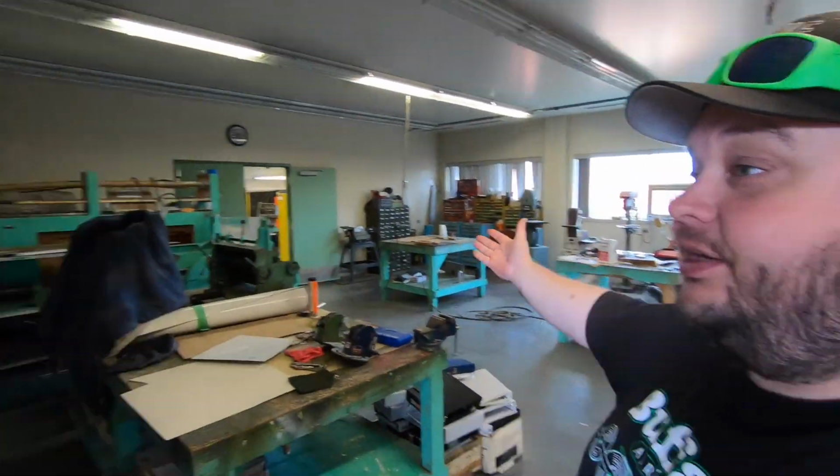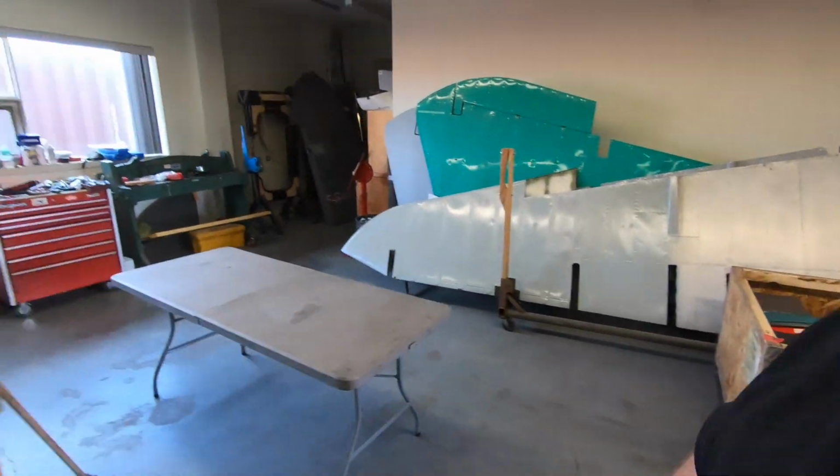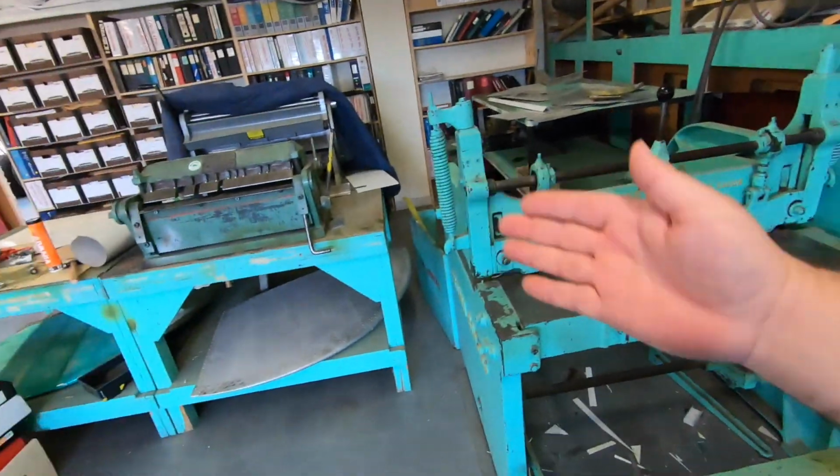Here we are in the Buffalo Airways hangar. This is kind of the metal room here. As you can see, a lot of equipment, flight controls. Those are all C-46s. A lot of metal stuff, right? A lot of metal stuff. We're not going to be doing that much metal work. We're going to be learning how to do wood, fabric, stitching, and all that stuff.